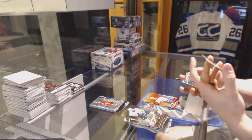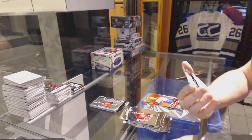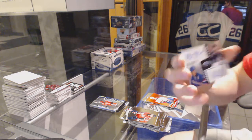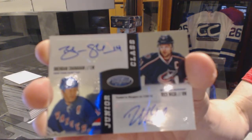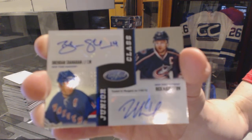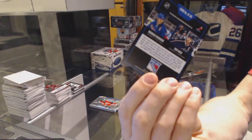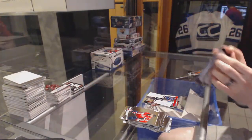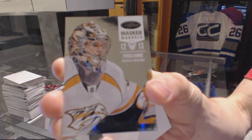We've got a junior class dual signatures, number 9 of 25 for the New York Rangers, Brendan Shanahan and Rick Nash. Junior class dual signatures out of 25 for the Rangers, Brendan Shanahan, Rick Nash. And Mass Marvels to 999 for the Nashville Predators, Pekka Rinne.